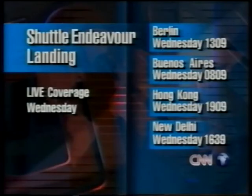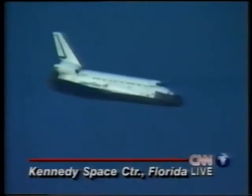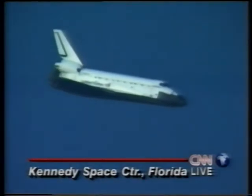Coming back down to Earth, the U.S. Space Shuttle Endeavour is set to land in less than 2 hours from now. CNN International plans live coverage of the touchdown. 10 days in space, the crew of the U.S. Shuttle Endeavour is returning home, as you can see on your screen there. It's coming back down to the Kennedy Space Center, its home base.